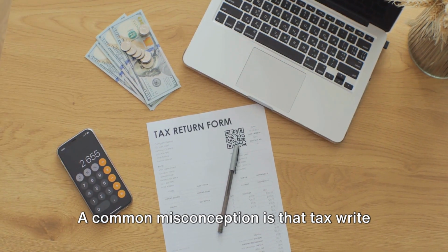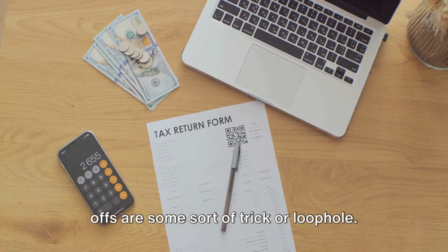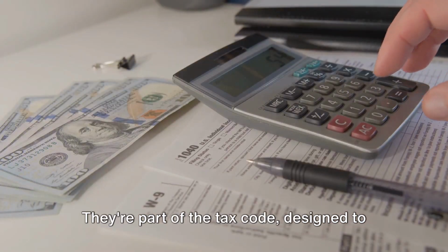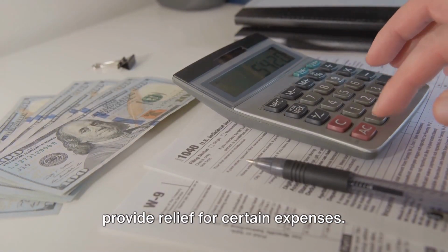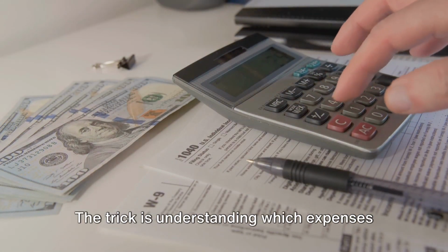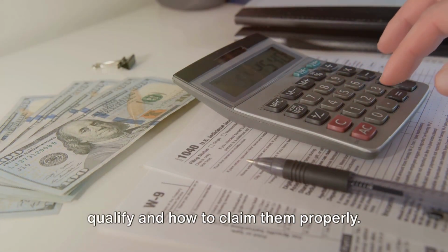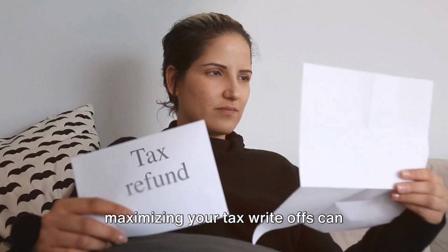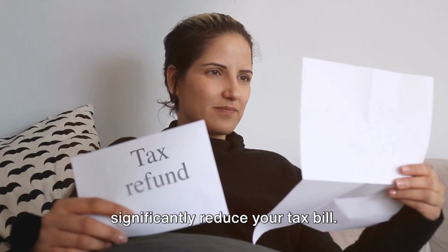A common misconception is that tax write-offs are some sort of trick or loophole. That's not the case. They're part of the tax code, designed to provide relief for certain expenses. The trick is understanding which expenses qualify and how to claim them properly, so why should you care? Because maximizing your tax write-offs can significantly reduce your tax bill.